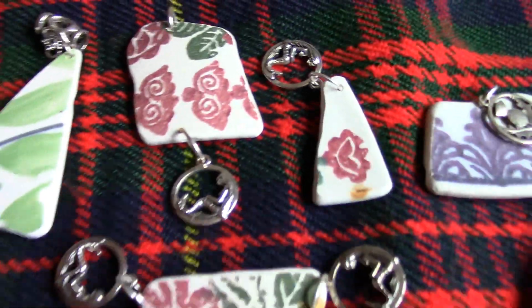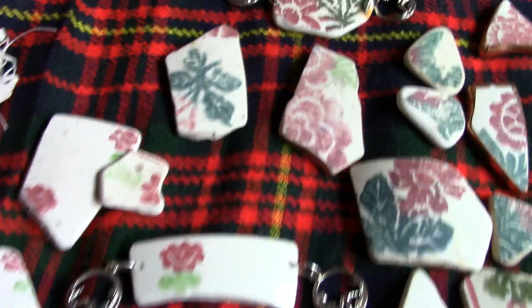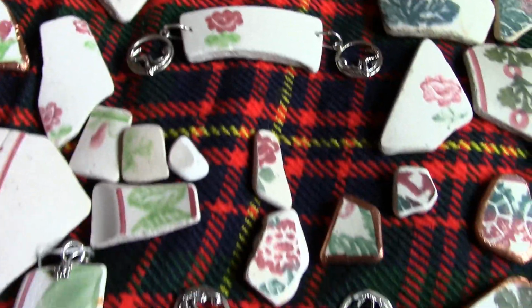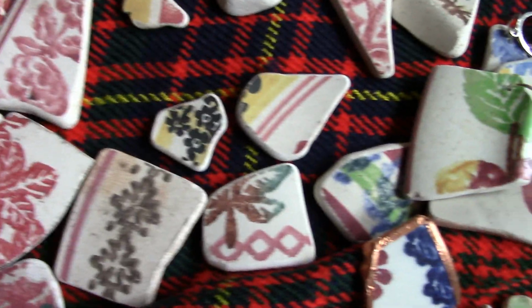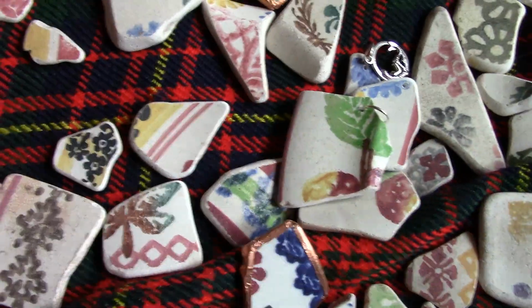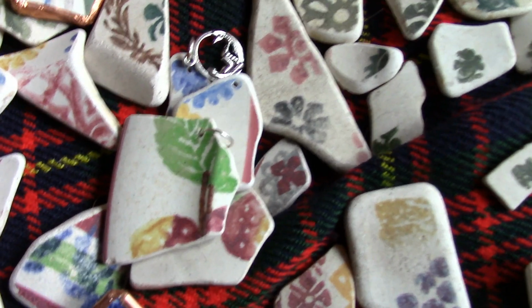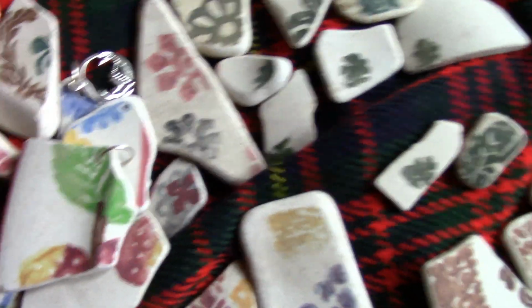It won't be the last one on spongeware that I'll make. I will make more in future. There are some pieces that haven't made it into this film, but they will the next time. So all I'm going to do now is bring them all together, mess them all up and cause even more chaos.